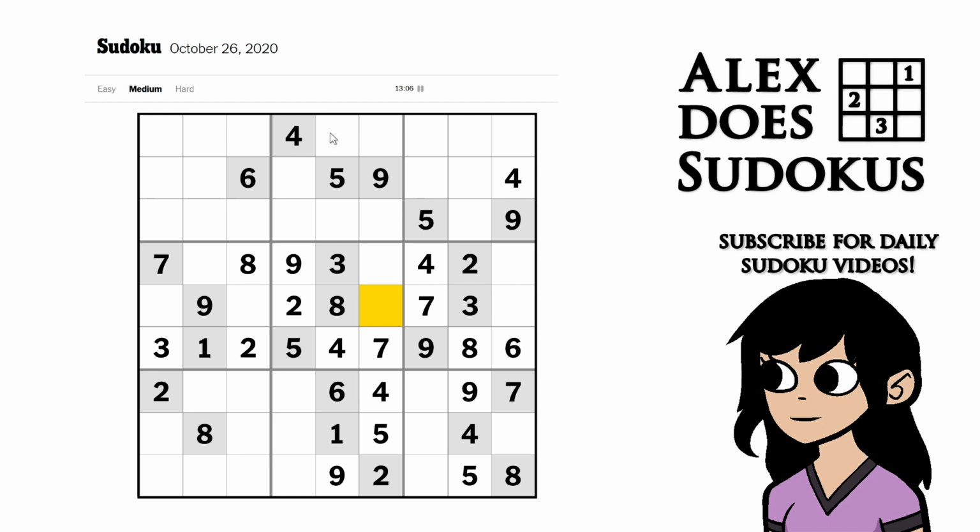Since 6 has to be there, and these can't be 6. Yeah, so that has... Oh, no. That has to be a 6. Clicked on the wrong cell. So I've got a pointer pair of 6s there. So 6 has to be here. So that must be a 6 as well. That leaves me with 1s and 1 and 7. Still don't know where they go. So let's see. These are 2s and 7. So that leaves me with 1, 3 and 8.